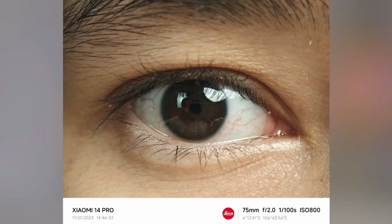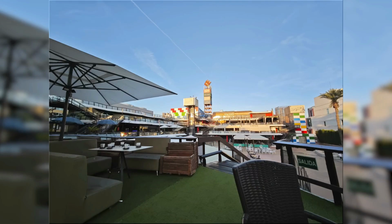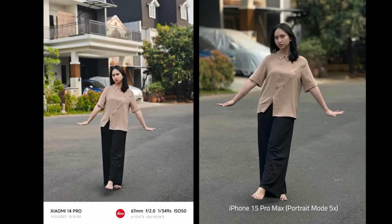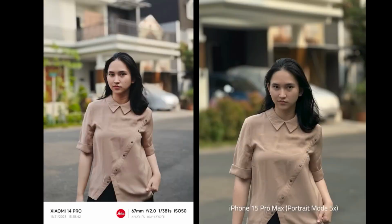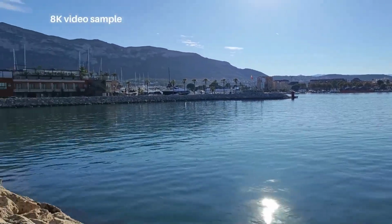If you want to take awesome pictures in bright places, the Xiaomi 14 Pro's camera is perfect for you. It has a super cool image sensor and a lens that can change how much light it lets in. That means your photos will look sharp and colorful. It can shoot up to 8K videos at 24 FPS.